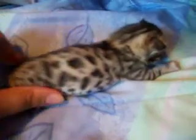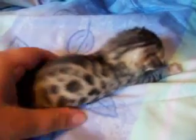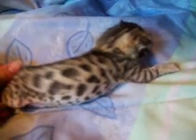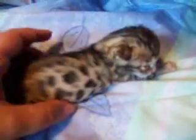Okay, this is one of the little boys that's still available. This is Chance. He is 2 weeks old. He was just born on April the 1st. You can stretch him out and see his pattern. He's got an awesome pattern. Real pretty. This little bar is breaking up. He truly doesn't have any rib bars.